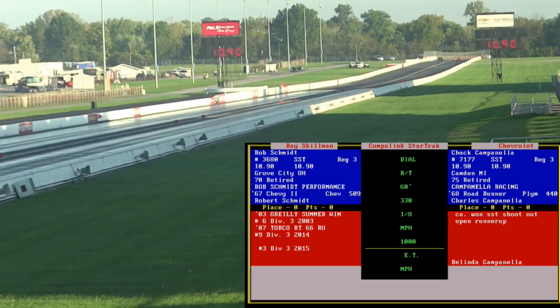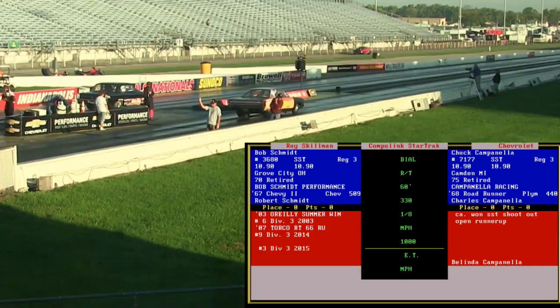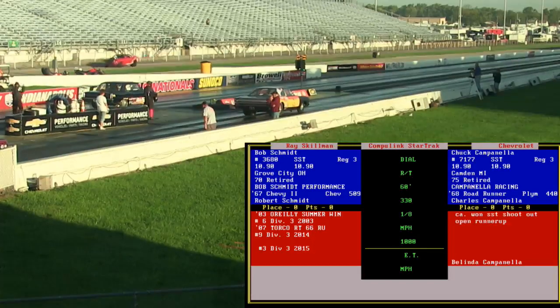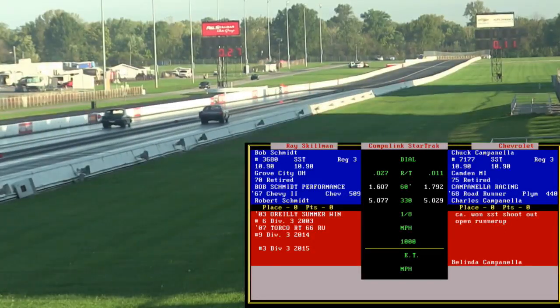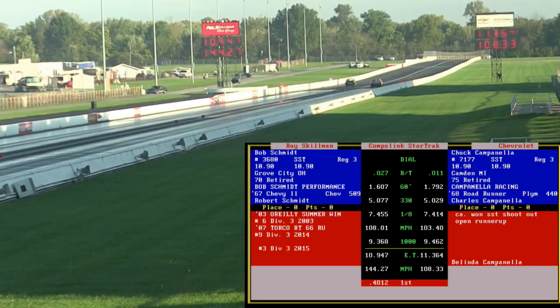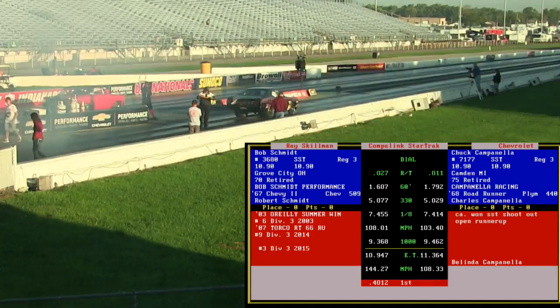Chuck Campanella racing out of Camden, Michigan, and his '68 Roadrunner over in the Chevrolet side. And on the Ray Skillman lane, coming out of Grove City, Ohio, the 70-year-old racer Bob Schmidt with a '67 Chevy II. That is one big Roadrunner. Side by side we go through the speed trap. Campanella off the mark, 11:36, 108. Bob Schmidt a little closer, 10:94 at 144 miles an hour.